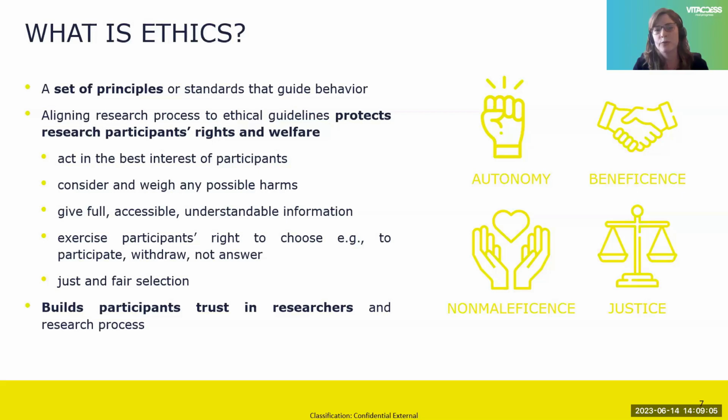They are able to choose whether they want to take part, whether they want to withdraw, whether they want to answer every question or not, and to make sure that it's safe and it's not going to impact their well-being in general. And really importantly, the process of ethics helps to build participants' trust in us, in researchers, to show them that we are thinking about them, and we've got their best interests at heart in the research. We would only do that if we gain ethics and ensure that they are happy and comfortable taking part.